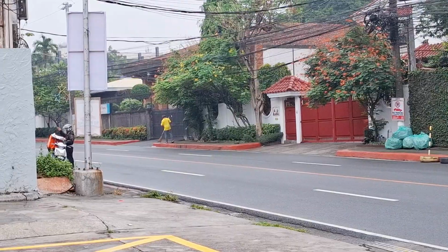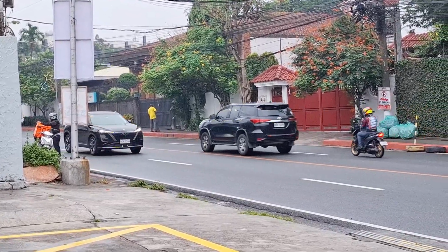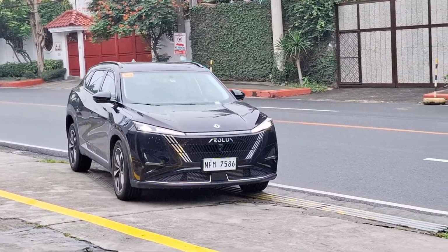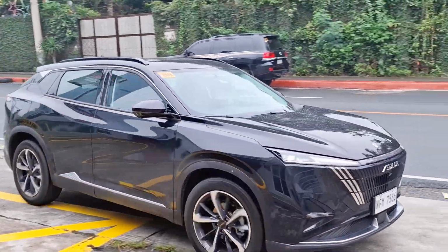Not Alfa-like, however. Call this the Alfa Romeo Stelvio of the Chinese crossover segment. Yeah, this is that good. Having a soft suspension, you have a trade-off, which is body roll, but it's still composed. The NVH is more on the good side.